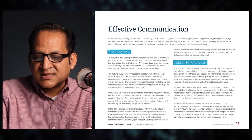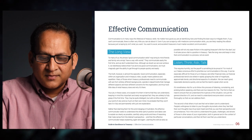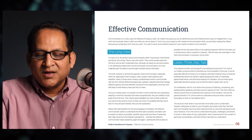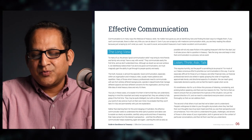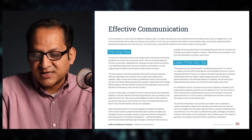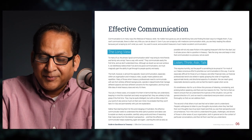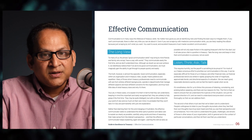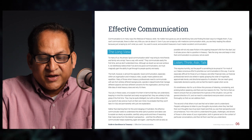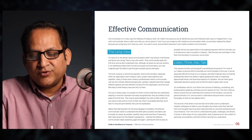The second area to master is listen, think, ask, and talk. This requires humility, but the payoff is something to be proud of. For most of us, it takes conscious effort to prioritize our communication in this way. It can be especially difficult for those of us in treasury and other financial roles, as financial professionals tend to be skilled in rapidly grasping the order of magnitude, approximate trends, and directional aspects of a situation. We can reach good, reasonable decisions quickly, and we feel the need to speak when we do.